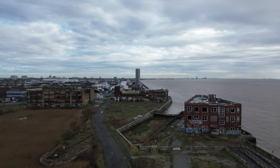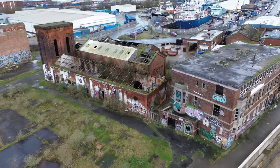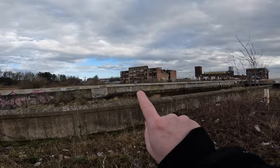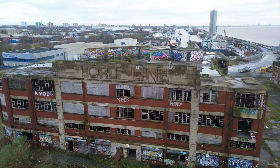So you got four buildings? Four buildings in total. Used to be an old, like, dockyard, and it's all fully abandoned. So why not come here and make some saucy? That's what I like to say. So the main building is this huge one over here with the Lordline logo on the top.